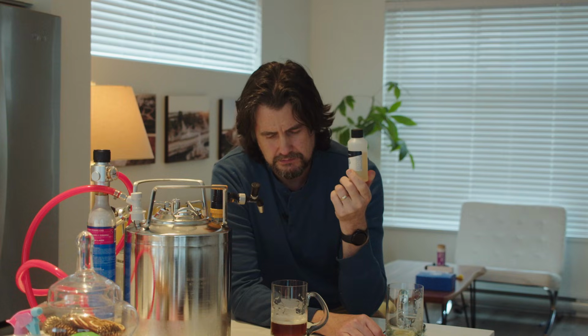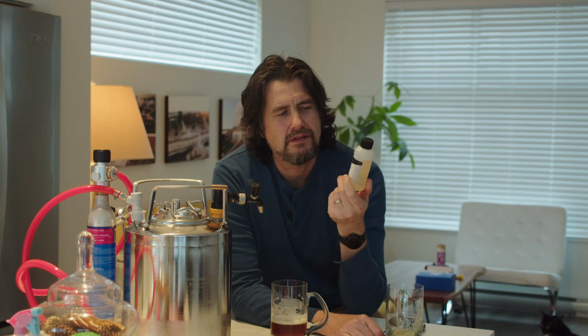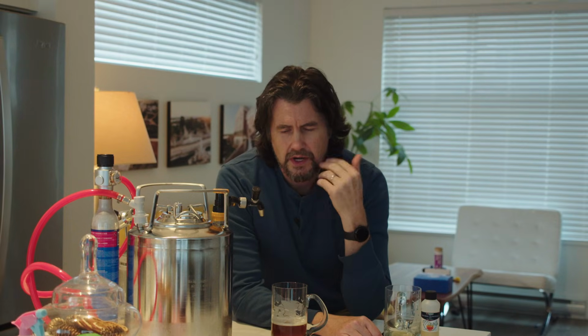What do you guys think of this kind of stuff? I don't really want to be adding this kind of stuff in there because when I do, I kind of feel like I'm just cheating. I don't know. What do you think? But anyways, check this recipe out. Look at this recipe that I did for this. Tell me what you think.